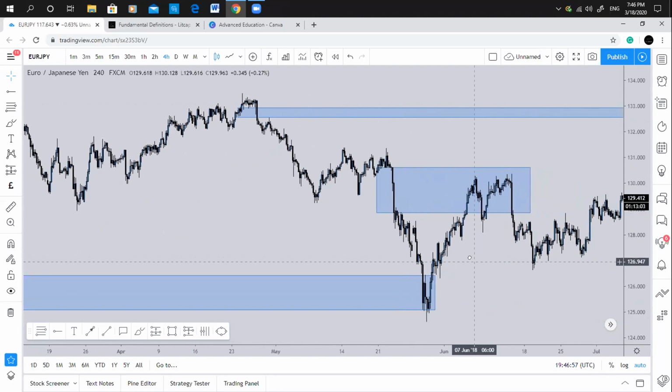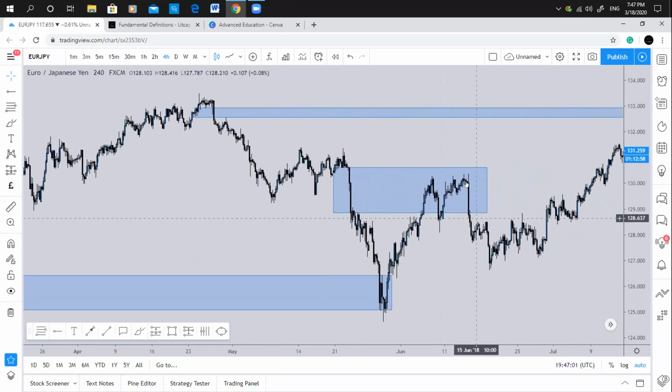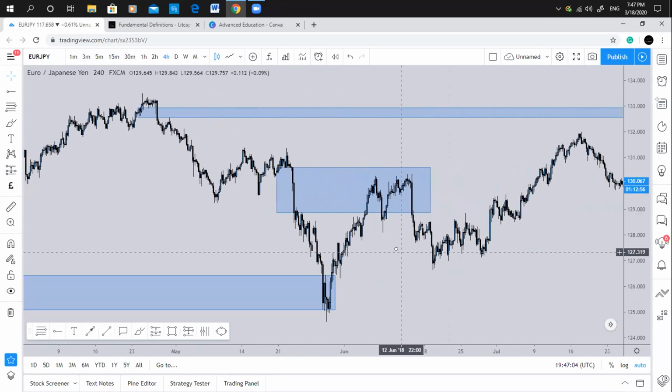Okay, this is a reason to get into a trade. This is a confluence, something you want to mark out, get to know on your charts. Again, don't forget that one up there.